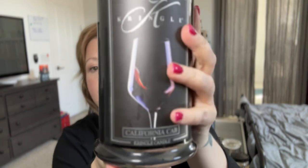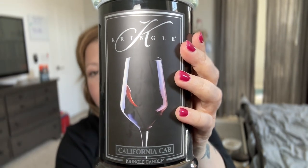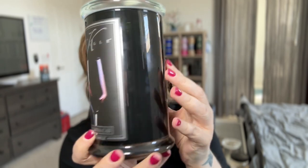This is a new reserve candle that just came out at the beginning of the year in January from Kringle Candle. They have this line called Reserve Line, and it's limited quantities of fragrances that are put together with higher quality, more expensive fragrance oils. They're $3 more than the large 2-wick tumbler. This is a large 2-wick tumbler.